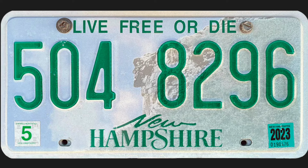I don't know why they're still hung up on the Old Man of the Mountain. The Old Man of the Mountain doesn't exist anymore. It collapsed, I think, like 20 years ago. But they still want to remember him, so they have that in the background. I'm not a big fan of the font at the bottom, New Hampshire. But overall, it's okay, but definitely on the lower tier of all the state license plates.